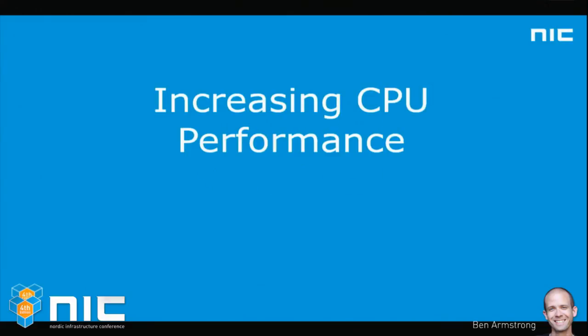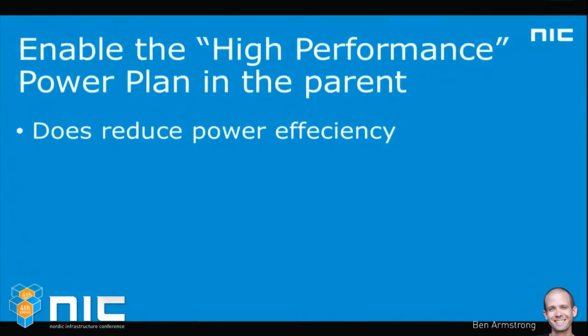So there are actually some things you can do to increase CPU performance that not everyone's aware of. Here's a simple one. Enable the high performance power plan in the host. Not a lot of people realize this. It has a big impact on Hyper-V performance. This is a common mistake that I see people make. They're running on hardware that does aggressive power saving by default, and it impacts Hyper-V performance. Very simple change, drastically increases performance. Also increases the amount of power you use, unsurprisingly. But once again, if you're building for performance, very simple thing to do.